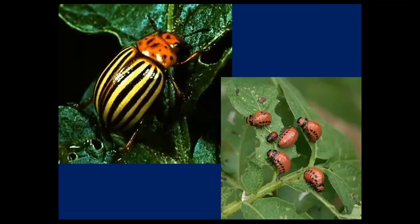Colorado potato beetle likes solanaceous crops. They especially like eggplant, but they'll also go after potatoes with a gusto. Tomatoes are okay and peppers are okay. If they don't have anything else, they'll eat those happily. But they only eat solanaceous crops. They won't eat cucurbits, let's say, or corn or anything like that.